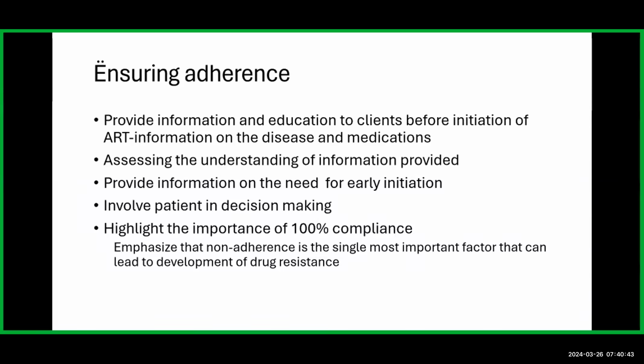So to ensure adherence, some of the things we can do is to provide information and education to clients or patients before initiation of ART or any medication at all. I wrote ART because I got some of these points from the National HIV Guidelines, but it need not be ART, it is any medication at all that we are recommending for a patient. We should educate them on their conditions, the medications, and the possible side effects they should expect. And then we should assess the understanding of the information provided. Provide information on the need for early initiation, involve patients in decision-making, and highlight the importance of 100% compliance.